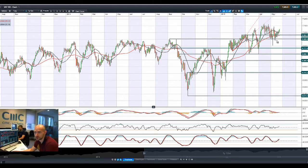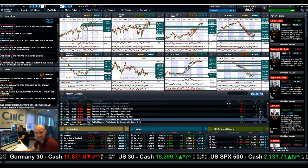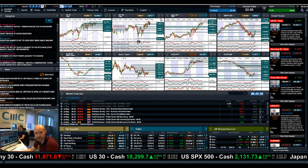Moving on to the UK 100, we've had a real good session today. Not quite such a long legged candle on our candle formation yesterday. We're looking at potential resistance at the tips of these candles with a bullish cross on the MACD. The other technical indicators are ticking up nicely, so the UK 100 is looking a bit more bullish today, with public finance data still due later on at 9:30 UK time.